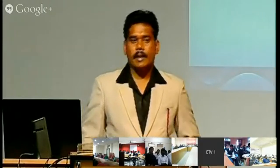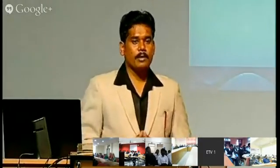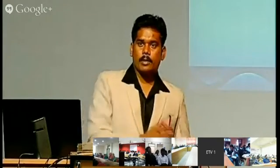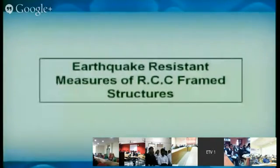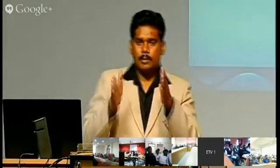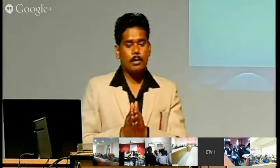So this is the way we can save our building from earthquake by using strengthening measures. Okay, now it is over for masonry structure. How deep is it? Deep is nothing but up to the wall width.